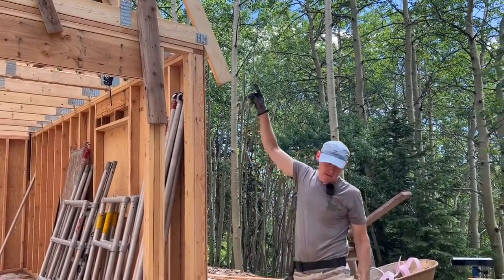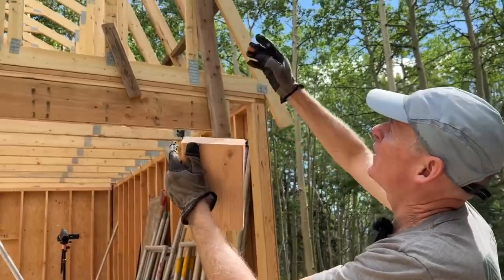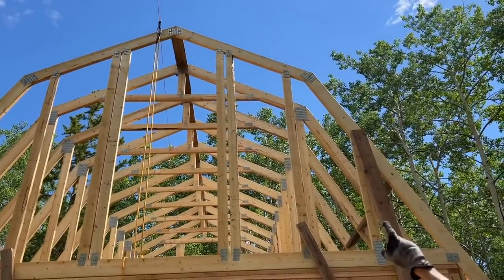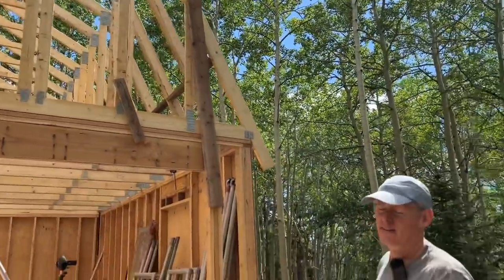Going up until the first angle. And then that whole area will come out 3 feet from the peak. Oh, wow. And then it'll diagonal back to here. Okay. So that'll look cool.